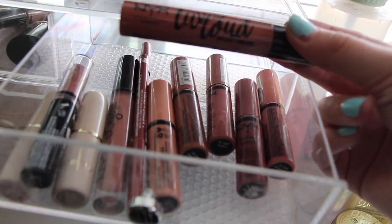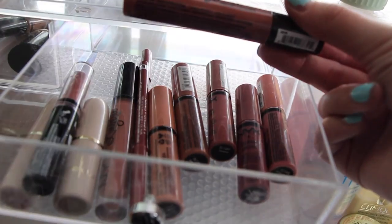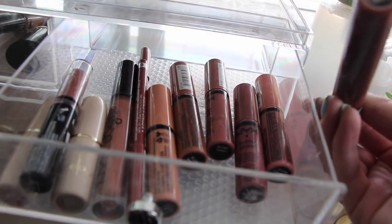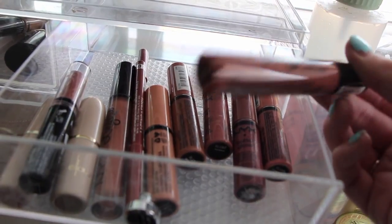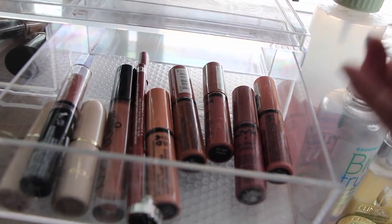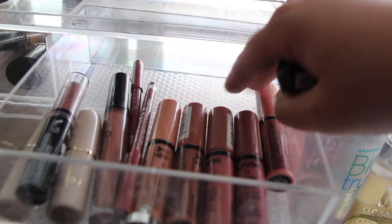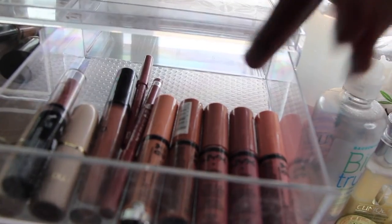This is the NYX Love Out Loud. This is a cream lipstick, and I'm so excited to use this. This is in the color LOL. It is so pretty. And then these are all of my NYX butter glosses that are more fall colors. These are just kind of all my butter glosses that are more nude and more acceptable for the fall.